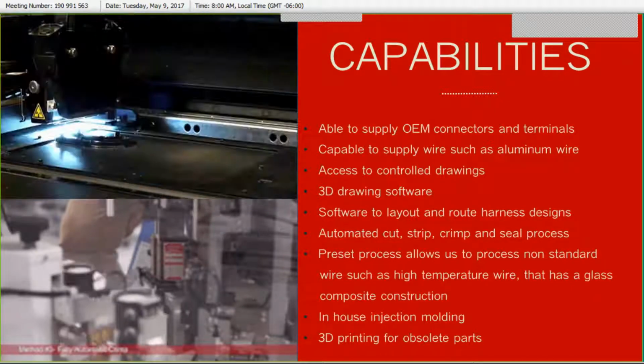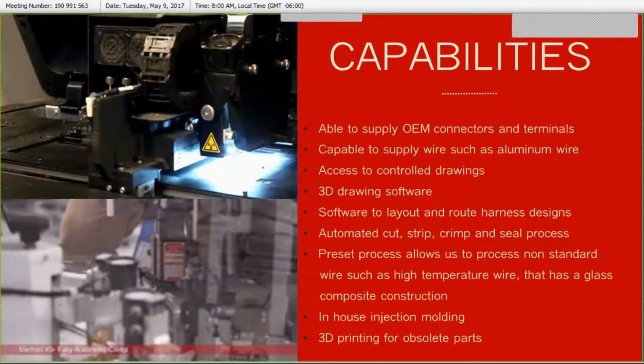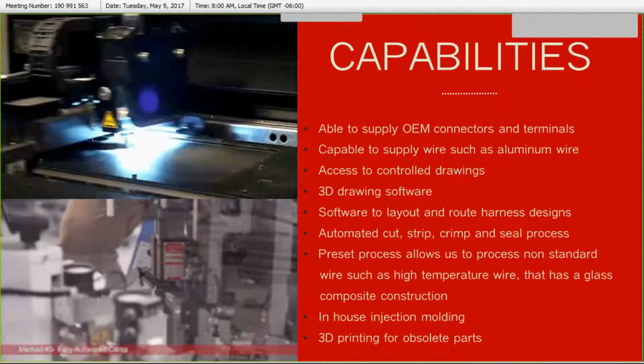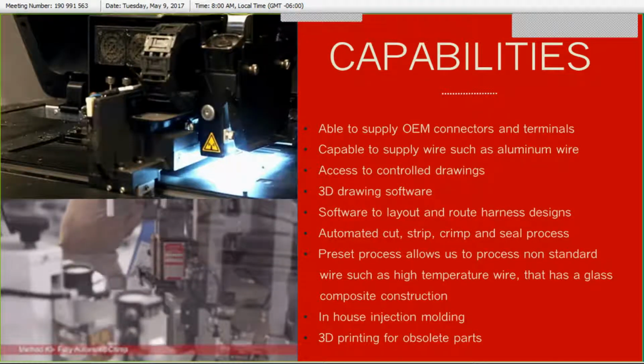We also have a preset process to allow us to process non-standard wires such as high-temperature wiring that has a glass composite construction, which is also found in fiber optic cabling. And we also have in-house injection molding, as well as, as stated before, 3D printing for obsolete parts.